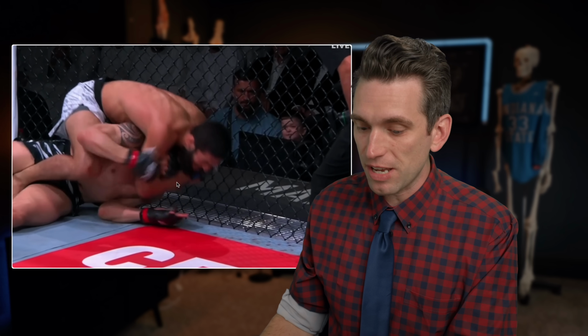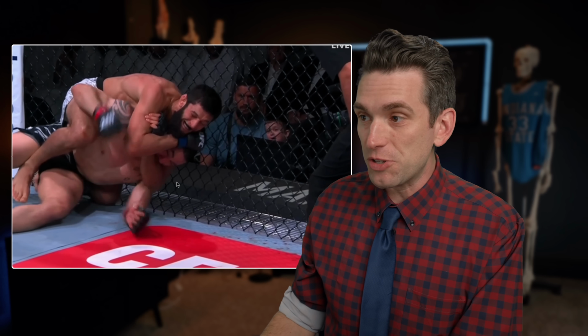Your jaw joint then comes up from the mandible to insert at the temporomandibular joint. The part that moves up and down is the mandible, and of course your teeth on the lower portion of your mouth are fixed into that mandible. Here, as Khamzat applies this choke, he grabs onto Whittaker's lower chin and cranks backward so severely that it doesn't choke him out. It results in a break of his jaw.